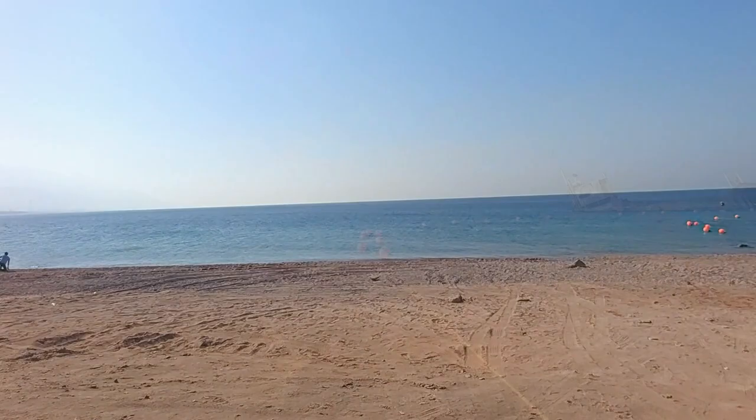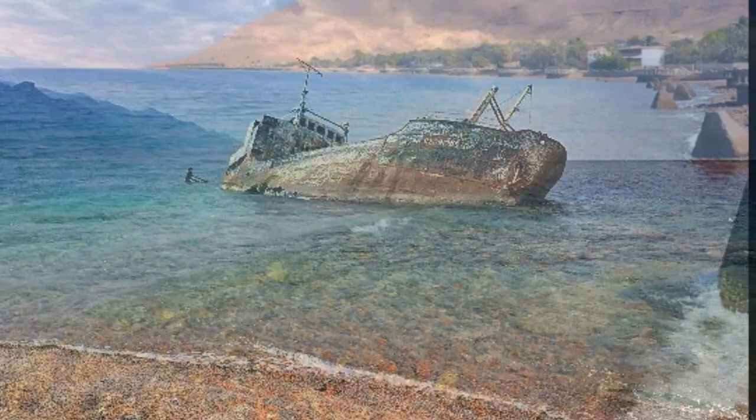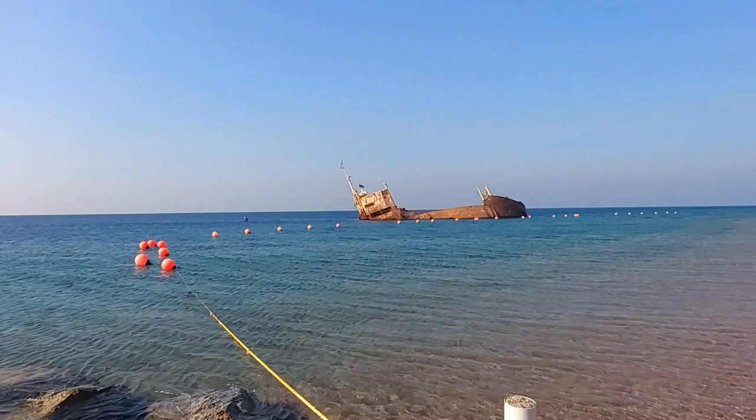The place is still untouched, meaning there are no hotels, restaurants, or facilities nearby. It's truly a scene out of a movie. You'll have a scenic backdrop of mountains, crystal blue waters, and this mysterious sunken ship in the middle of it. Out of the world adventure!